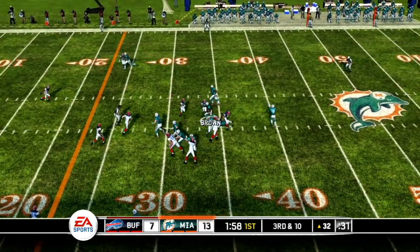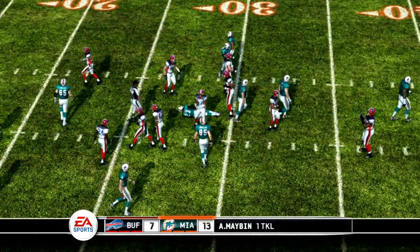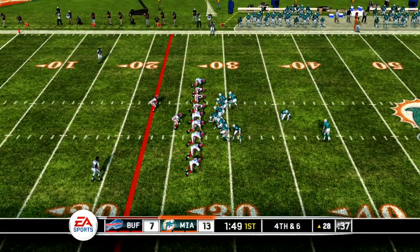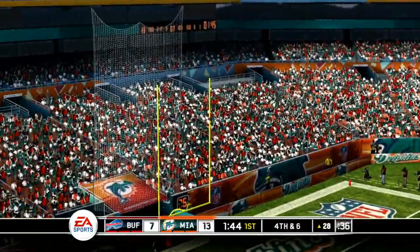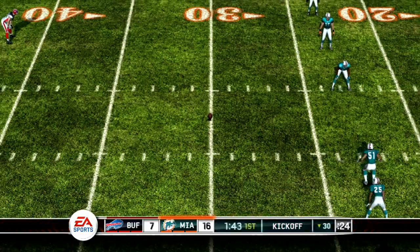Feeds it to the back. Brown picks up about 4 yards on the play. They'll call on the field goal unit here for this long try. And it's good. Here's your Sprint drive summary.